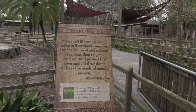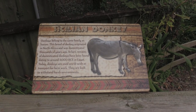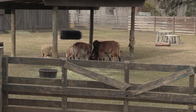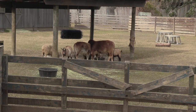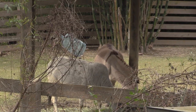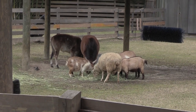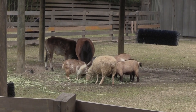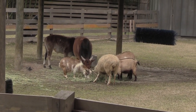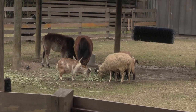And we got Watoto Farm. Miniature Zebu. We're gonna see some Sicilian donkey. Miniature Zebu. A Sicilian donkey, over here on the left. All right, and with the miniature zebu, looks like we got some goats and sheep. This area is currently off limits to visitors, so you can't go in and pet these animals.